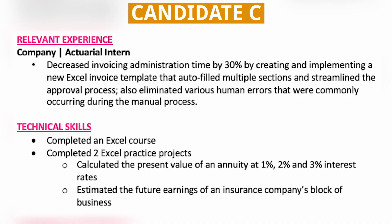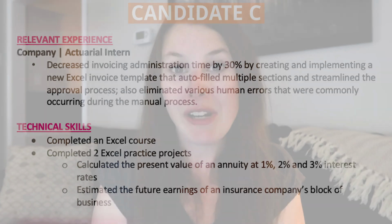So very similar to the description that I put on candidate C's resume, I actually got in, fixed up the invoicing tool. It eliminated a lot of mistakes and really streamlined the process so the invoicing was really quick and easy, and it reduced the amount of time it took to invoice a client as well.